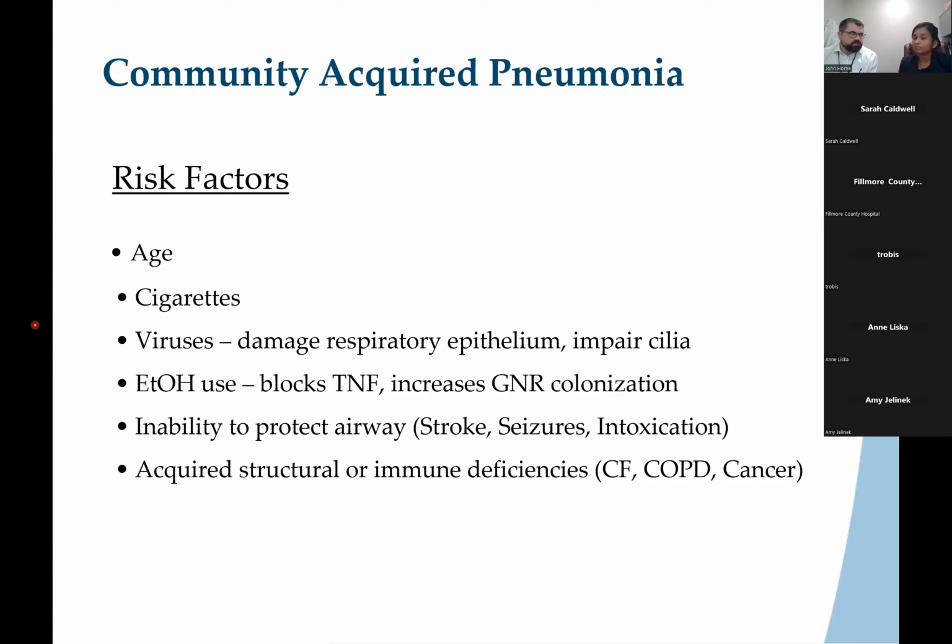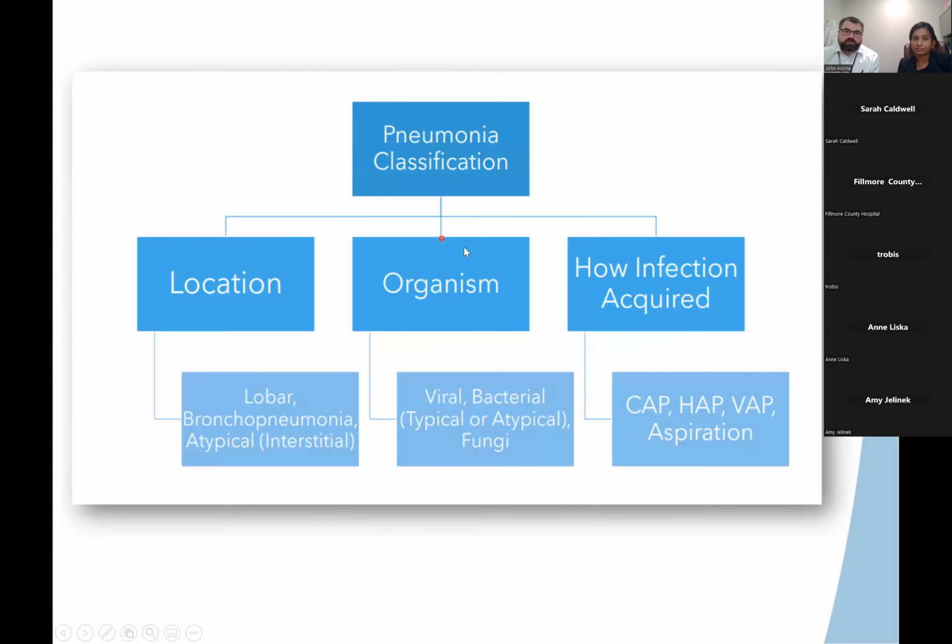Yeah, an update on vaccines would actually be a good topic. Yes, that can maybe save them a hospitalization in the first place and prevent it.